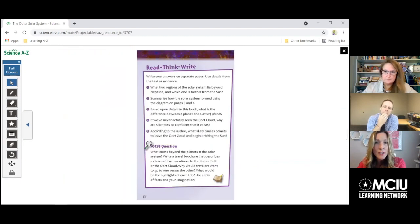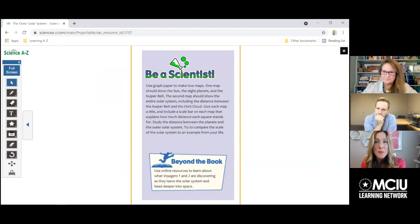And it's going to finish with a Be a Scientist or Be an Engineer, which is a really fun, engaging, hands-on learning opportunity if you have the ability to do so in your classroom. We utilize classroom materials or materials that you can find at home to take that learning to the next level and bring it to life by conducting an experiment of some kind.